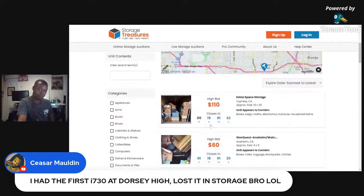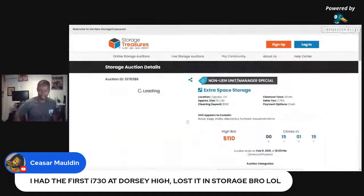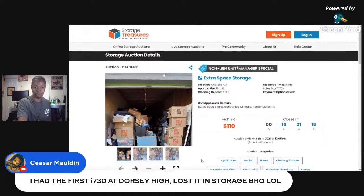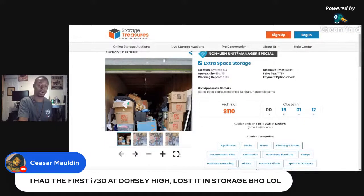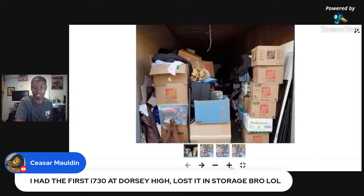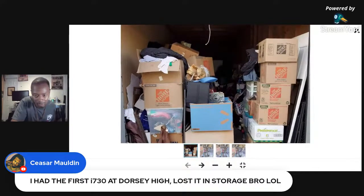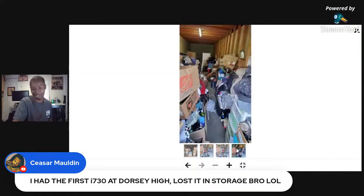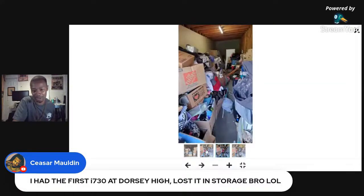Cypress. This unit don't look bad. I mean, a lot of people like to go for units that have actual boxes, like Home Depot boxes or whatever the storage places' boxes, units that look neater. I guess people feel like it'll be easier to relocate all this stuff. Bedroom, kitchen. This looks like a solid unit. Like, dang, I feel like I was looking at this one already. And I was looking at this one based on my zip code, but it was just on the radar.